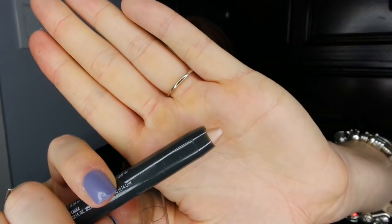Then I have this Ulta Beauty Eye Color Stick in Champagne. I was actually looking forward to using this, but it is dry as a bone, to the point that it fell out of here. I could not get color off of this, so I'm definitely not applying that to my eyelids. It's out of here.